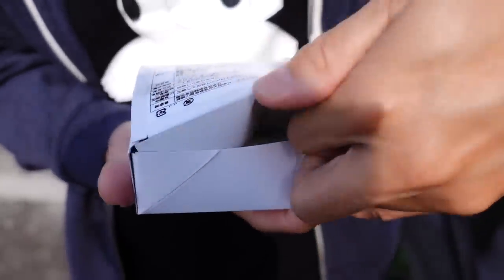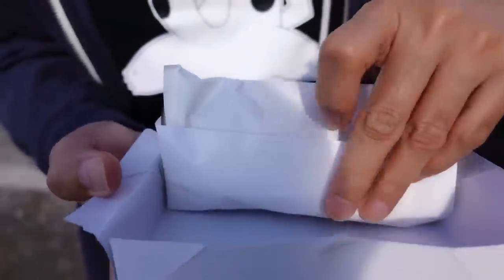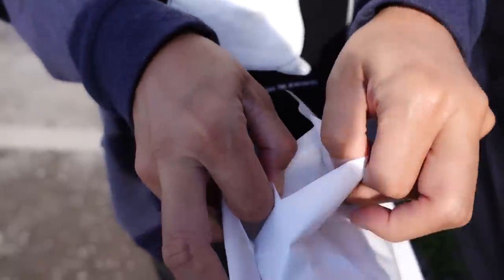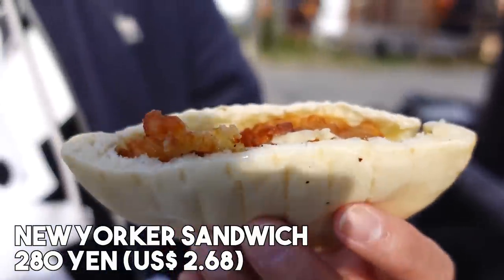I realized that these boxed foods are frozen inside the vending machines and then they are heated up in the microwave. That's what I'm assuming. That's piping hot, guys. So this is a New York sandwich inside this package. I have no idea what a New York sandwich is. Let's find out. Okay, so I'm gonna take a wild guess what this is.